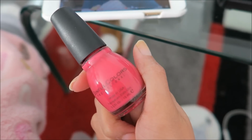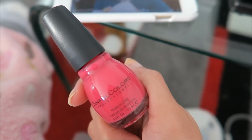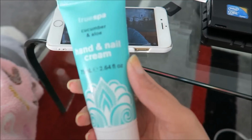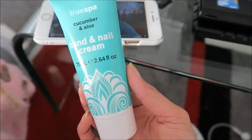Ito sana yung susutin ko kaya lang diba nag-attend kami ng funeral ng Monday. So, parang hindi naman fitting. So yeah, this time ito yung gagamitin ko. And I also used last time nung pinaint ko yung nails ko, itong True Spa hand and nail cream. So ilalagay ko siya again sa nails ko before ko siya i-paint.